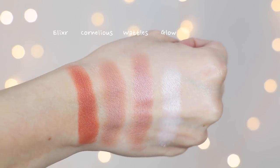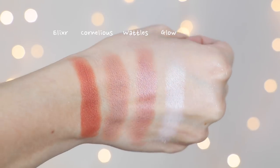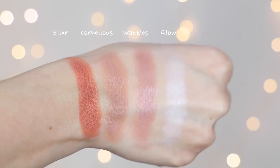Elixir is that perfect terracotta eyeshadow. This reminds me of my Miami Fever lipstick with Ofra, but in an eyeshadow form. I love it. This looks awesome in your crease. Smudge underneath the lower lash line.